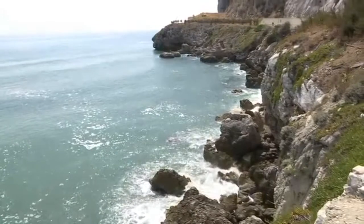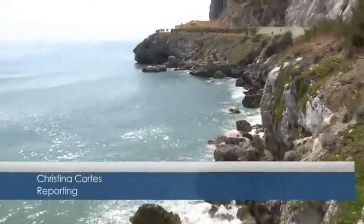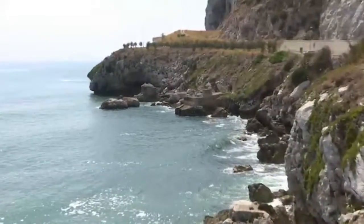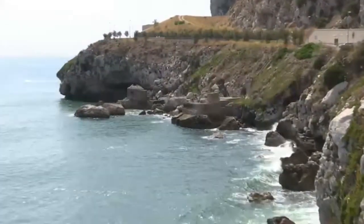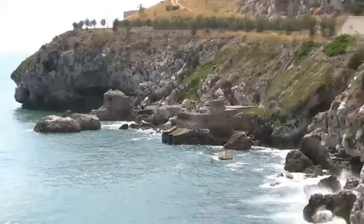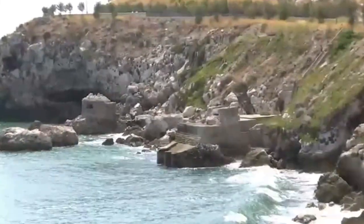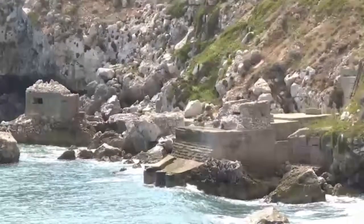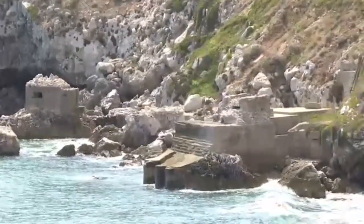This week in Culture, an initiative to record and preserve the military structures created to defend the Rock during the Second World War. The Gibraltar Heritage Trust has formed its first focus research group, the Fortress of Gibraltar Group, comprising amateur historians and caving enthusiasts. This is a project the Trust is very excited about.